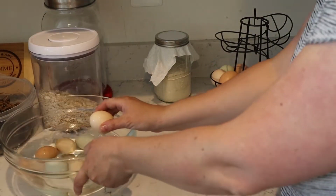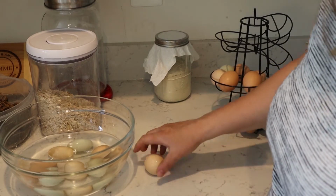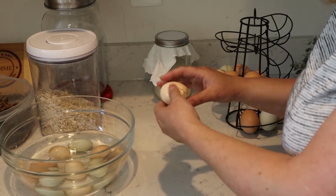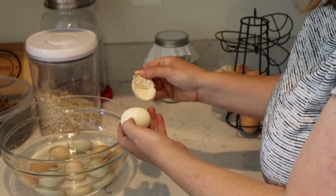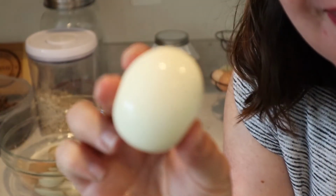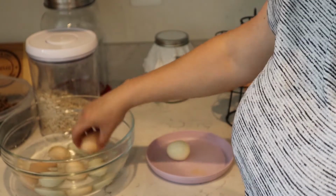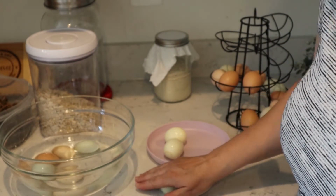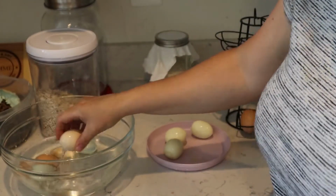Okay, now we're gonna crack them and let's see how they work. I just like to roll it and I like to get it good and cracked all the way around. And then it peels right off. Not too bad, right? Let's try a couple more. There we go.